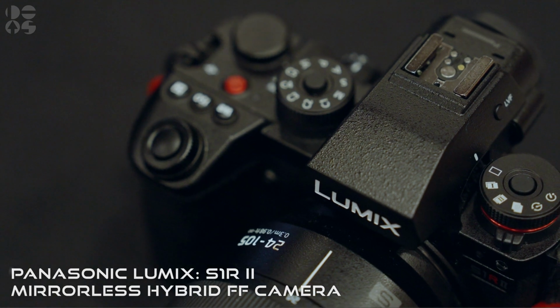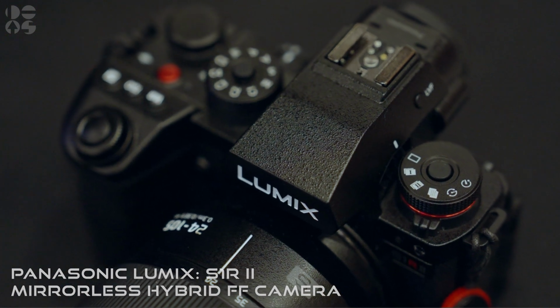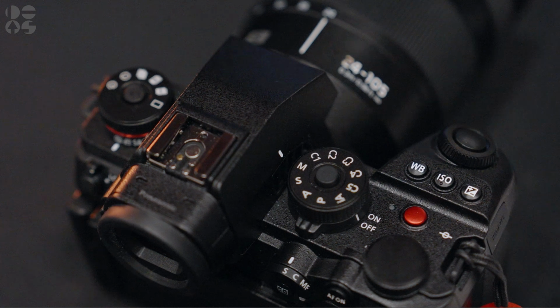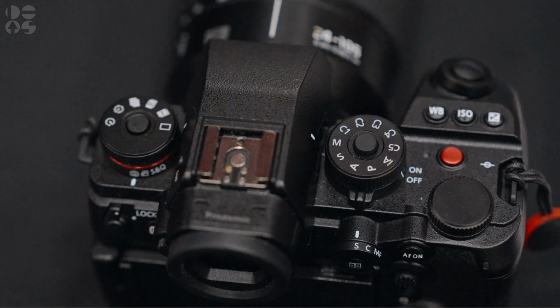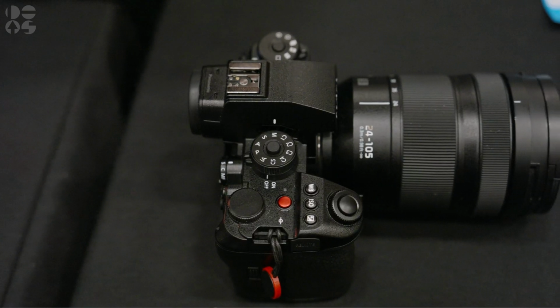Check it. It's the P's bringing you the new Panasonic Lumix S1R II. This is set to be released on March 31st, 2025. This is one of the few cameras that took my notice from this year's WPPI, as it's another huge leap for Panasonic in terms of high value and high affordability.